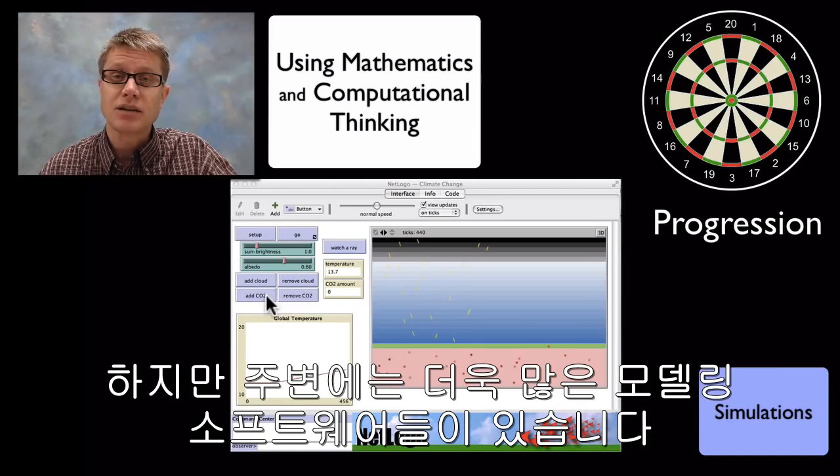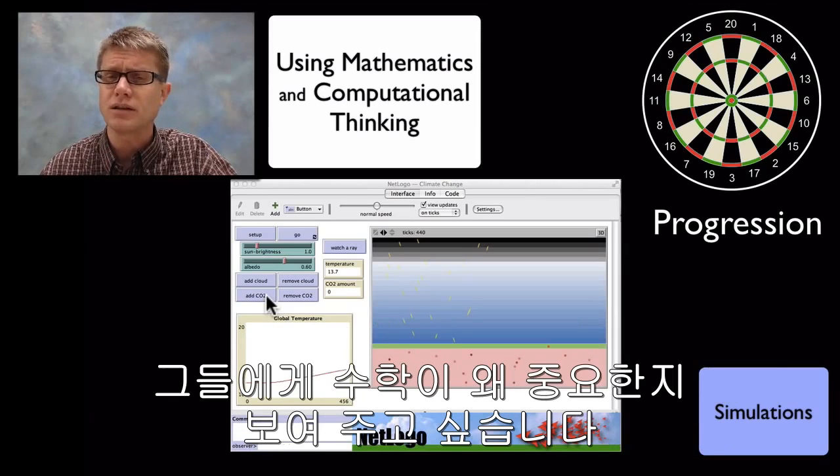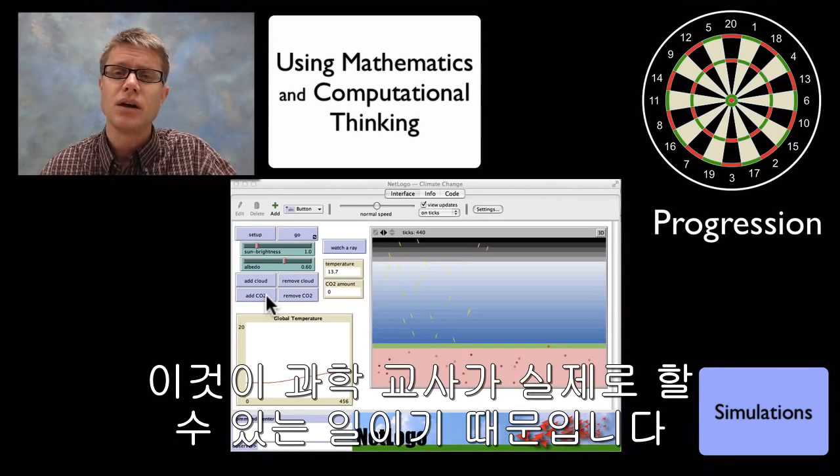And so again, mathematics and science are really intimately tied together, and we want students to not have a fear of mathematics. We want to show them why mathematics is important, because that's something that science teachers really can do. And I hope that was helpful.